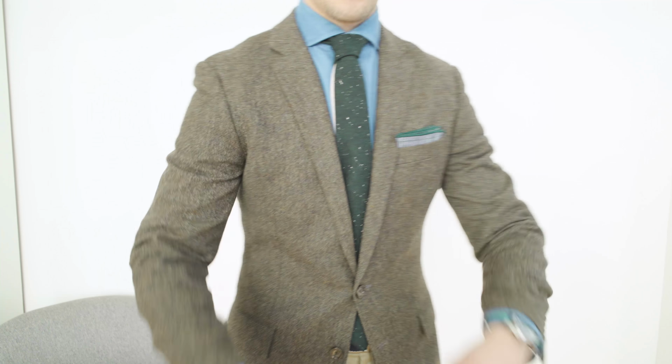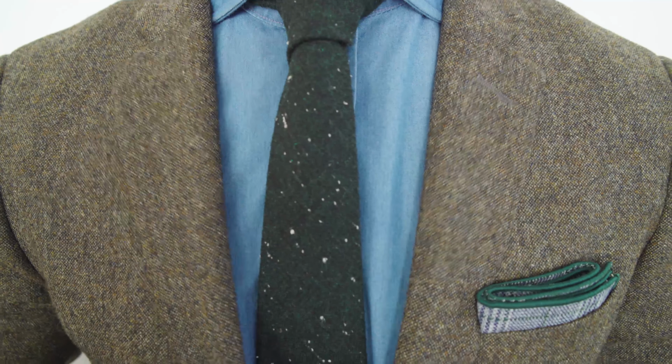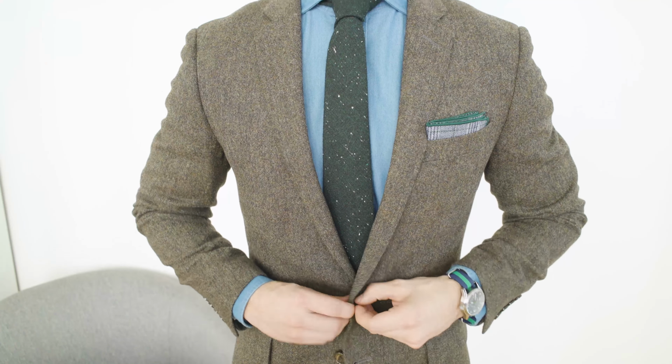December's speckled tie was one of our recent favorites. It pairs up so well with any winter weight suit, like this brown Donegal one here, along with a heavier denim shirt. A great way to make this tie pop is with March's navy and green watch strap.